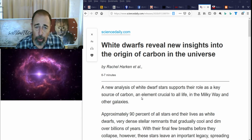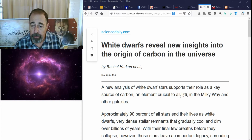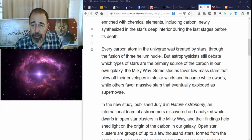Okay, so I want to give a shout out to all those white dwarfs out there in the universe. Thanks for the carbon. Otherwise, we wouldn't be here at all. New analysis of white dwarf stars supports their role as the key source of carbon, an element crucial to all life in the Milky Way and other galaxies. So they've been studying all these various stars, and they say that 90% of all stars end their lives as white dwarfs, very dense stellar remnants that gradually cool and dim over billions of years, and in their final few breaths before collapse, they leave an important legacy, spreading their ashes into surrounding space through stellar winds enriched with chemical elements including carbon. Every carbon atom in the universe was created by stars through the fusion of 3 helium nuclei.